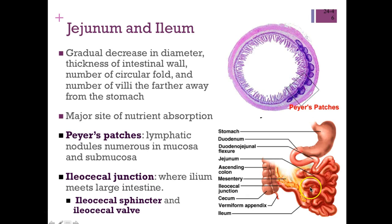Now, as we move past the small intestines, we are going to make it over to our ileocecal junction, basically where the ileum and the cecum are joining together. And I just noticed that ileum is spelled incorrectly here. It should be I-L-E-U-M. When we spell it with an I, that's referring to the bone ilium that is a part of the os coxa.